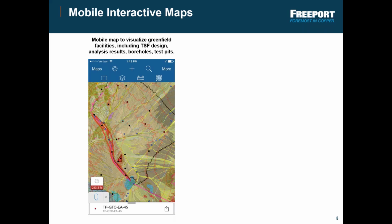For the last slide, I want to highlight mobile mapping and data collection applied to tailings. We use mobile maps in several different ways within the tailings group. The first figure on the left shows a map created for a site visit to an area being evaluated as a possible location for a tailings facility.